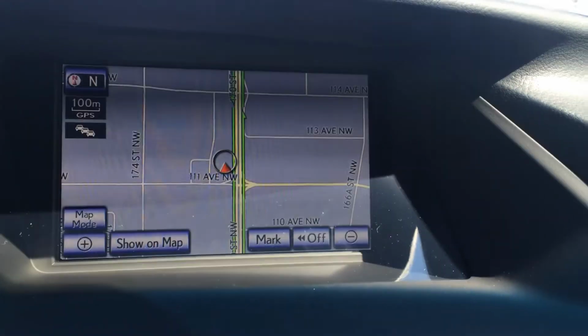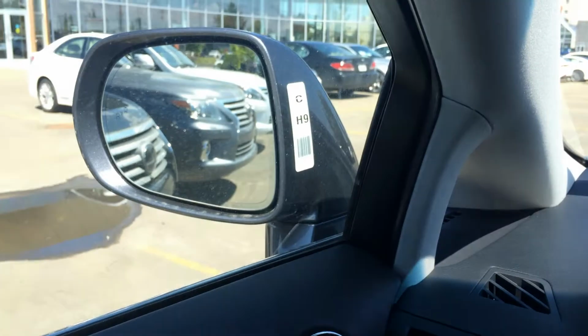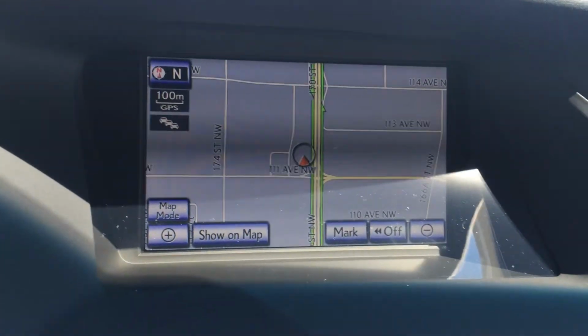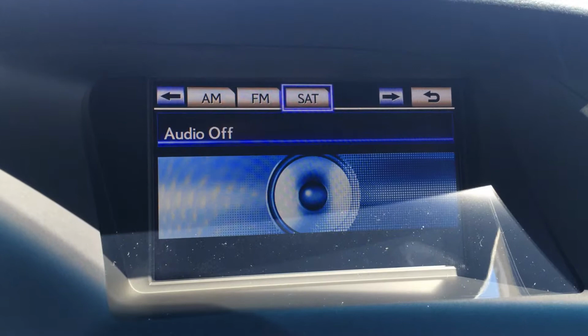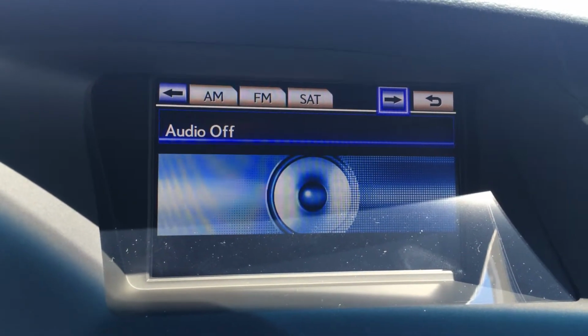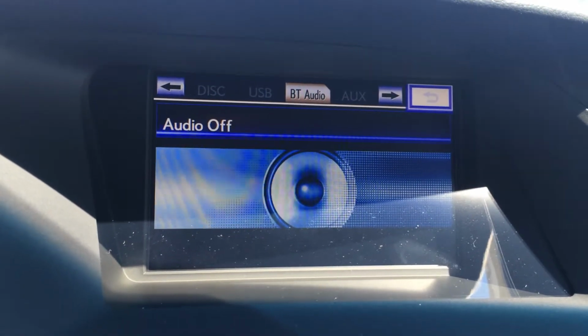There you go, you can kind of see it. In the middle you have your display screen. It houses your navigation as well as your backup camera. Your side mirrors auto tilt down in reverse and then come back up when you're in park or drive. So with this display screen you can control a bunch of different options. Go for audio right now. You have AM, FM, satellite. You have 12-speaker Lexus premium audio system, DVD, USB, and auxiliary.